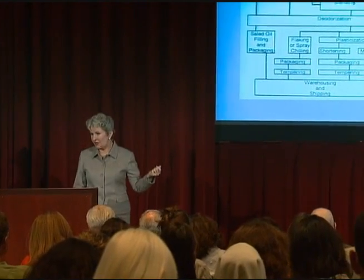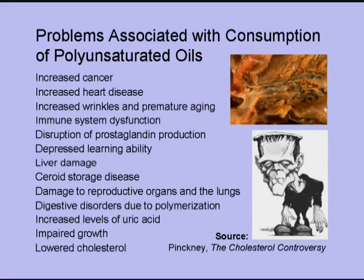They have no smell, and yet they are absolutely rancid. They are loaded with free radicals. They're completely toxic. And then they tell you to cook with them, that these are the heart-healthy oils for cooking. And I just want to remind you again of that crusty artery. We have Krusty the Clown here. These oils make you age. Free radicals cause wrinkles and premature aging. They cause cancer and heart disease. They disrupt the immune system. They disrupt the production of prostaglandins. They damage the liver. They depress learning ability.